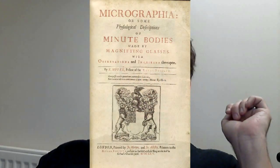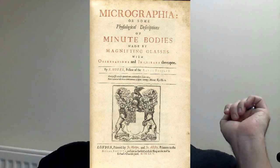Getting back to Robert Hooke, though, turns out, as we know, that Hooke was a very keen artist, which went all the way back to his childhood in the Isle of Wight. Sickly child, not much else to do, so he drew a lot. And when he looked down his microscope, quite obviously, he drew what he saw. Eventually, in 1665, he published this book, Micrographia.